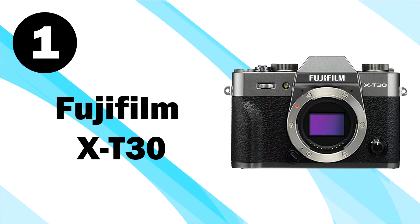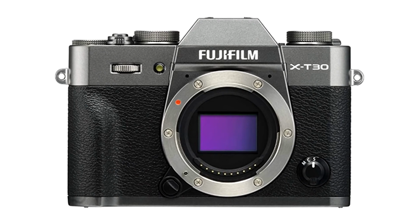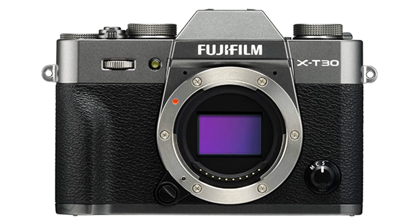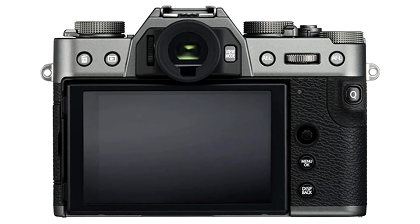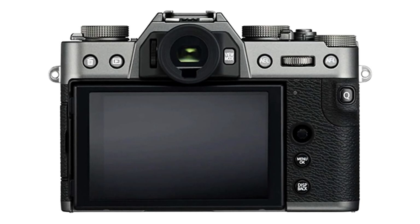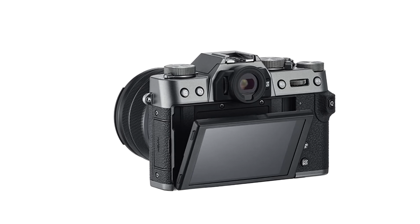And then on number 1, we've got the Fujifilm X-T30. The X-T30 has the second highest resolution APS-C sensor currently on the market, and one of the most highly sophisticated autofocus systems. The X-T30 combines a compact body, affordable price, and powerful photographic tools. It's small, portable, and easy to use, but with 4K video and its external shutter speed and aperture controls, it's a great buy for both video fans and regular stills photographers.